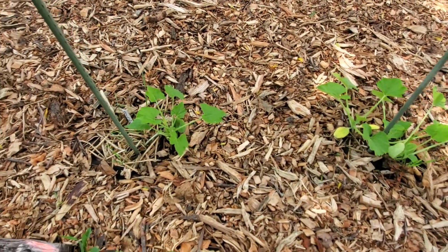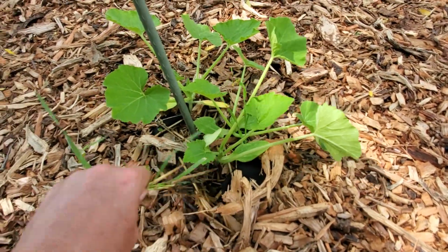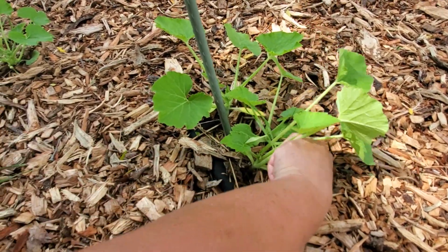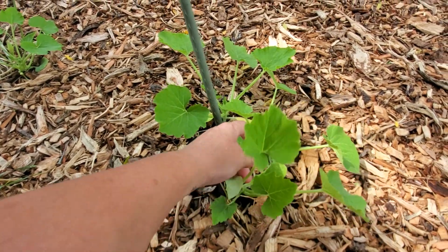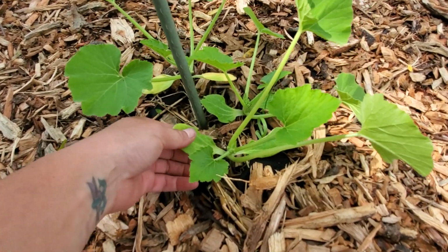These are all the black beauty zucchinis. This is the typical zucchini that you're going to find in the grocery store. There's three plants in here. Obviously, all three seeds germinated in here. And you're going to notice this too when you grow your zucchini.